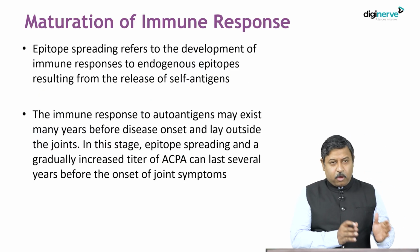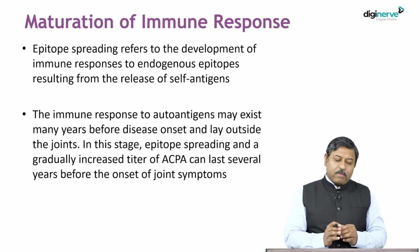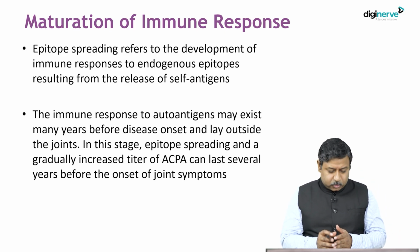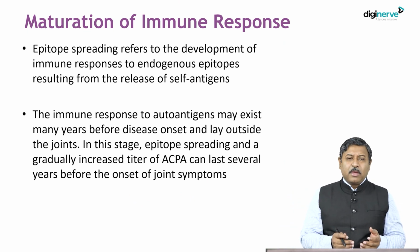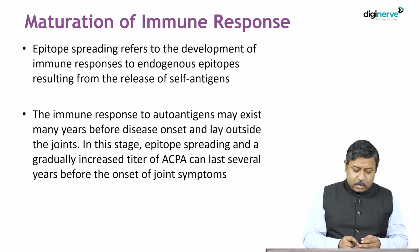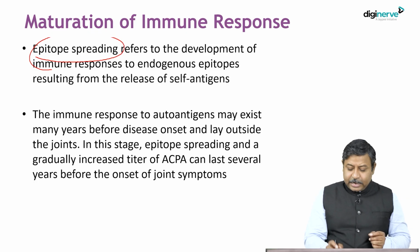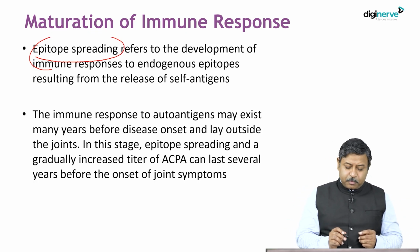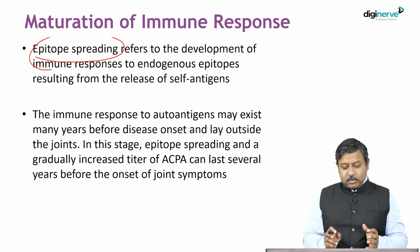That was the first step of rheumatoid pathogenesis. On the second step, we have to have a maturation of immune response. One or two molecules of citrullinated polypeptide won't trigger such a disease. So we need epitope spreading. What is that? It refers to the development of immune response to endogenous epitopes resulting from release of self-antigens.